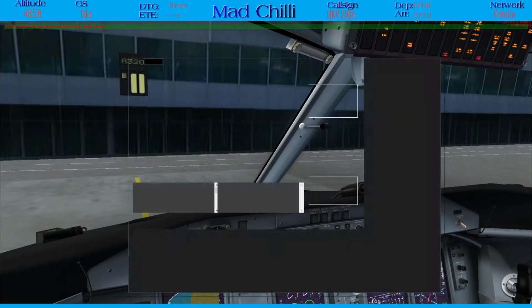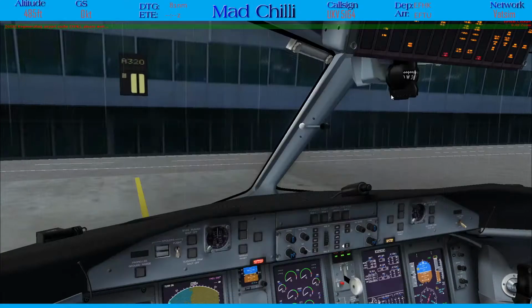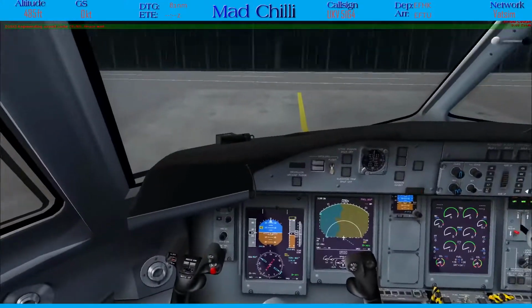We're going to be taking runway 15. I was just interested in what runway they were using. We could also use 04 right, but I was thinking 15 is a bit closer to us, and it's also a bit of a shorter route.